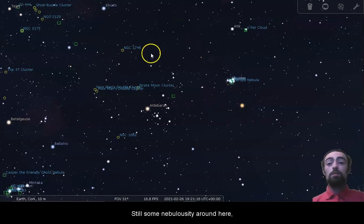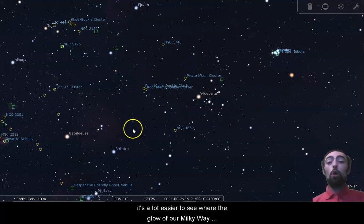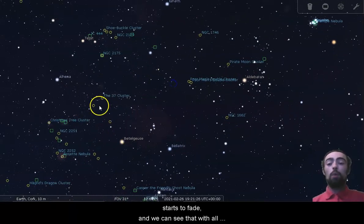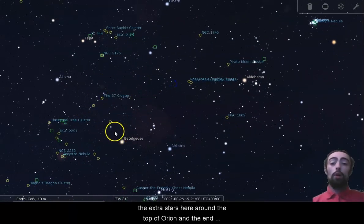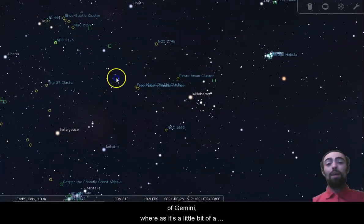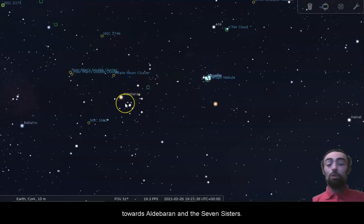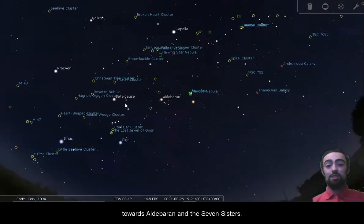Still some nebulosity visible up here, but particularly in the countryside, it's a lot easier to see where the glow of our Milky Way starts to fade. And we can see that with all the extra stars here around the top of Orion and the end of Gemini, whereas it's a little bit of a darker sky with less of that glow as we look over towards Aldebaran and the Seven Sisters.